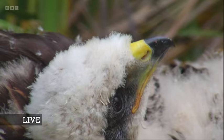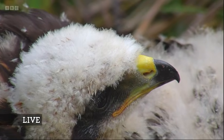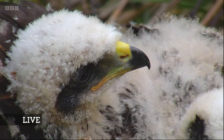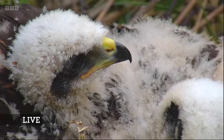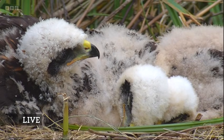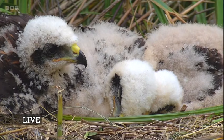Can we top that kestrel's nest? We might be able to. Let's go live to our marsh harrier's nest now. And this one really has been delivering some beautiful pictures. Look at that close-up of one of the 3 chicks that we've got in that nest at the moment. That is extraordinary. What a view of a fantastic bird that is.